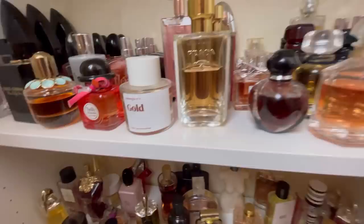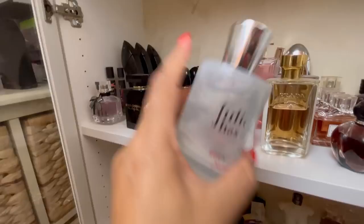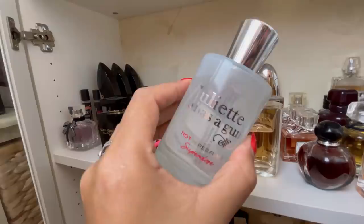We have a ton of my designer fragrances over here. We do have a niche one here, which is Juliet Has a Gun, Not a Perfume, a Superdose. Love this one. Get it. Okay? Get it. So as you guys can see, we got a ton.